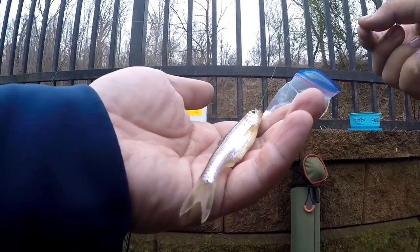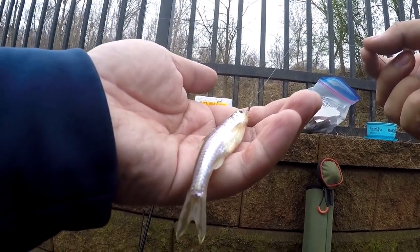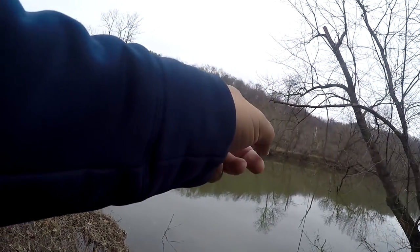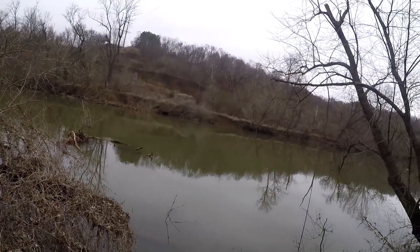You have got to be... No. A spot-tail shiner. I tell you what, man. I'm sorry, buddy, but now you are officially cut bait. This dude is officially cut bait because it is a little bit deeper over here. You never know, man. Cut bait may just land on something different, right?